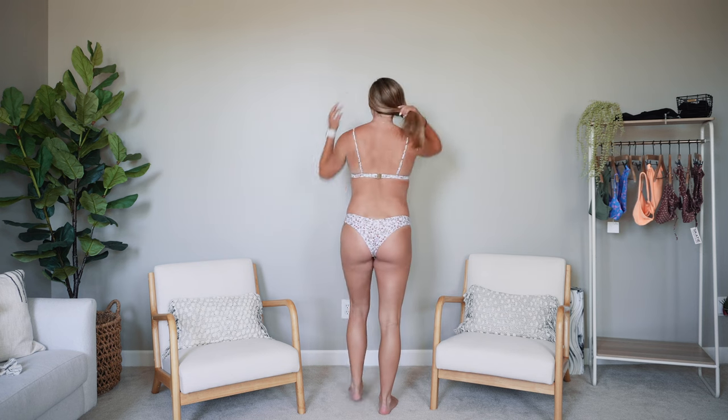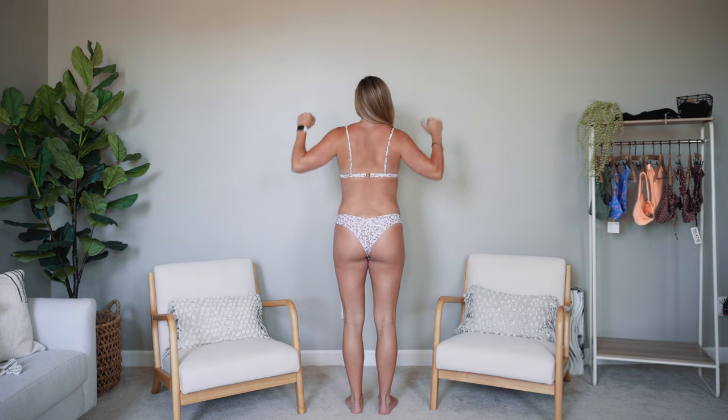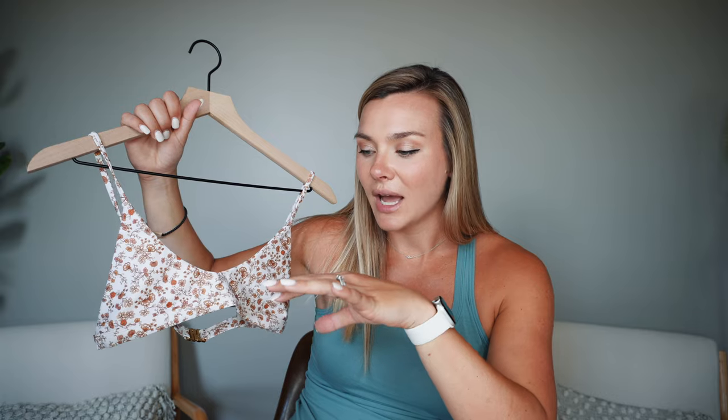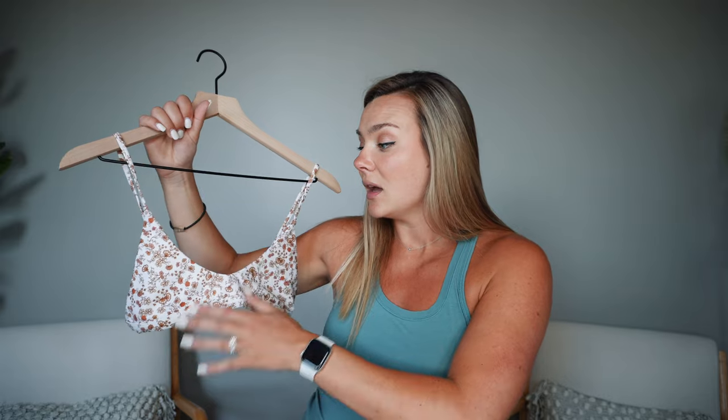Once again, we'll just start with the top. This is very much my style. I thought I was gonna like this one the most. I do like this one a lot. I just think the blue and the pink is so out of my comfort zone. And I was just shocked that that top fit so well. This one I love a lot.